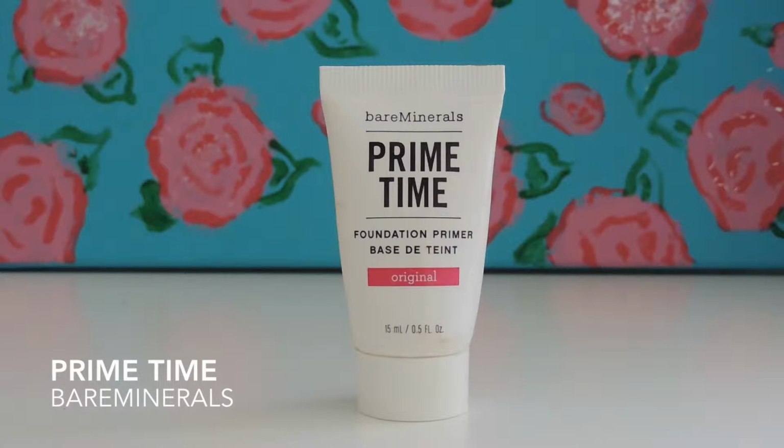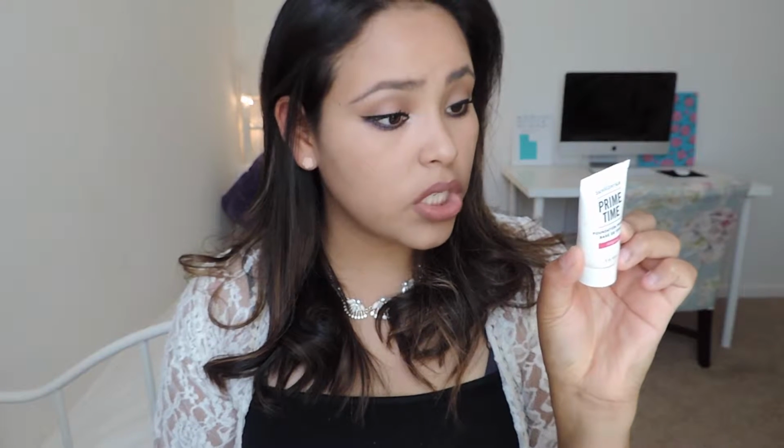First one that I have is my Bare Essential Primetime Primer. And this one just helps your makeup last longer. It doesn't say what specifically it does, just, you know, primes your face, helps your foundation last longer.